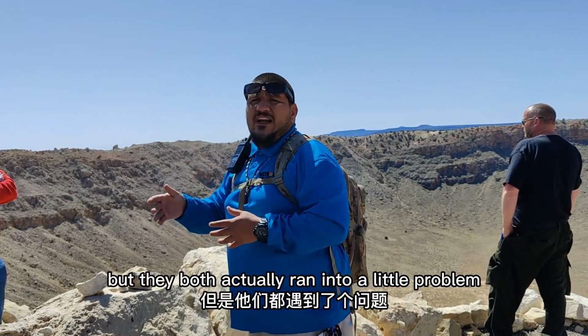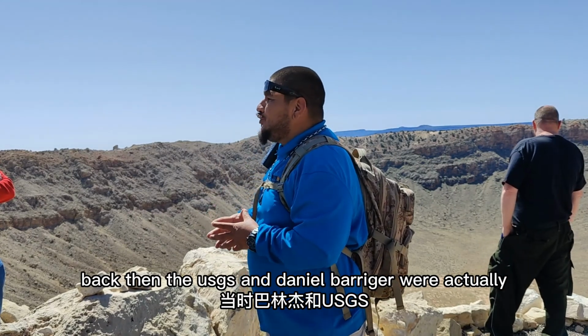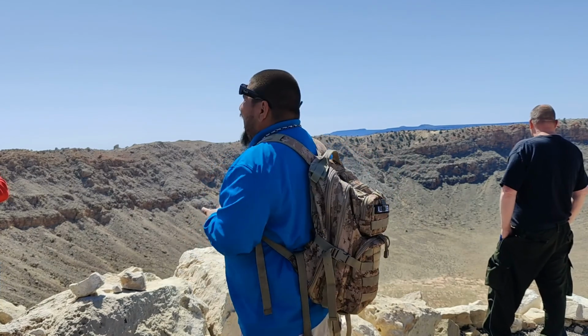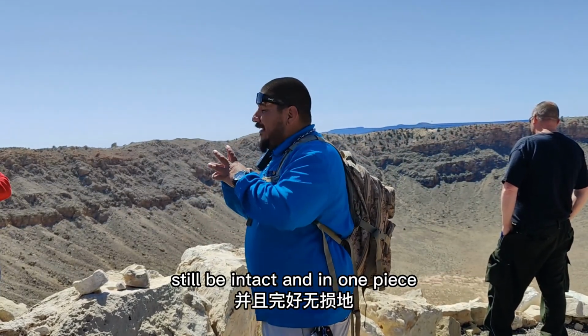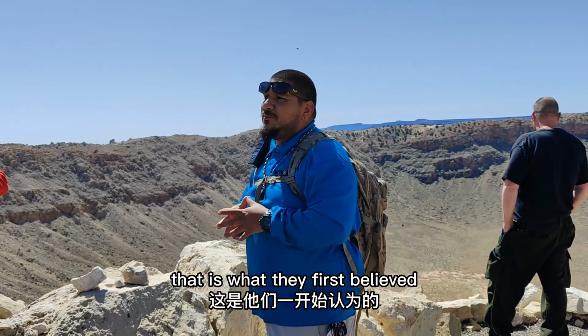But they both actually ran into a little problem. Because back then, the USGS and Daniel Barringer were actually first under the impression that whatever created this crater had in fact be the exact same size of the crater, still intact in one piece, and still buried under the ground. That is what they first believed.